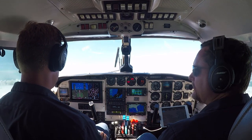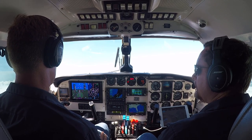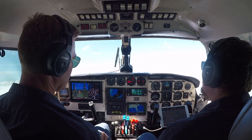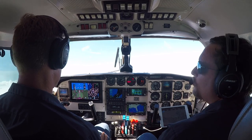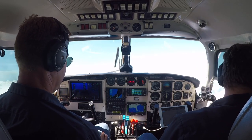Center, Ride 7-1 with you passing 10,000 for 15,000. Ride 7-1, Jacksonville Center, climbing to 15,000, that's fine for us this year, thanks. 2998, Ride 7-1.